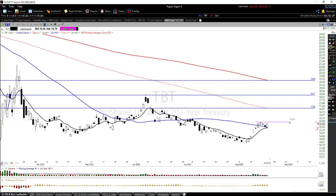TBT starts to break out and rally. That might be a pretty nice trade with positive trading over about 1580 here. 1580, look for positive trading. And this is a target I'll look for, second and then third targets here.